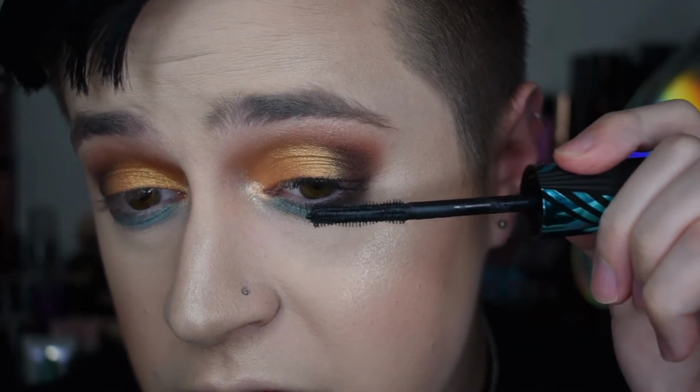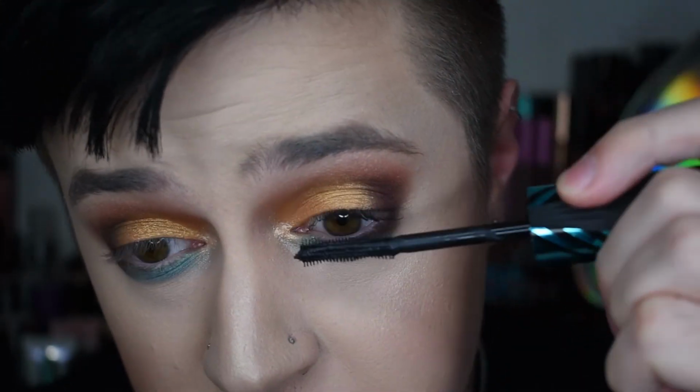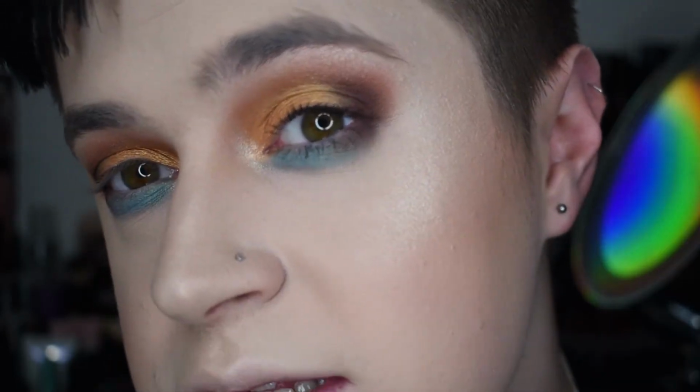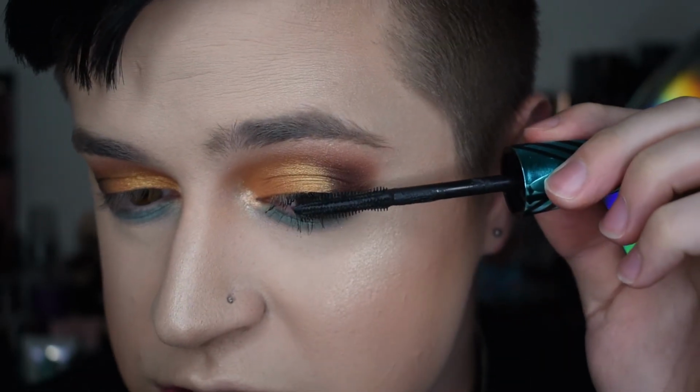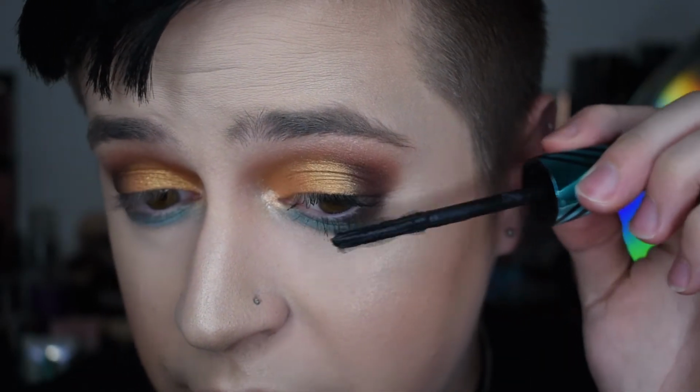See that? It definitely gave me a lot more volume, or mostly length, than I thought it would. So it's not terrible. What I can see, if you can see it too, definitely gave me a good amount of length. Just the brush itself kind of hurts. I'm not a big fan of brushes like that on a mascara.